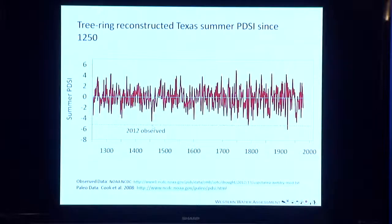So definitely 2011 in Texas was in that lowest 1% or less for statewide, state average drought in Texas. So it was a one-year event. It was a very extreme event, even in the context of the paleo record.